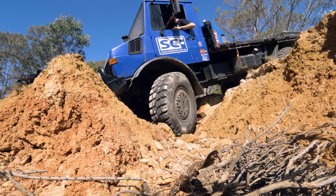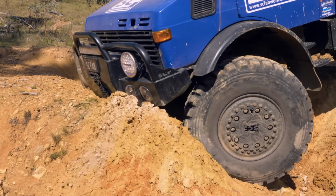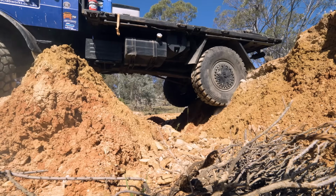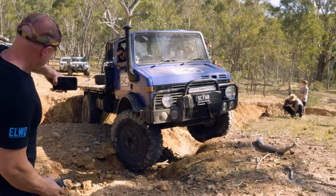I thought the Unimog is not going to be the cover. With the guidance of Simon, telling us to go right hand down on the steering wheel just to give it that little bit of a bump up, we were able to get up and over that. It was just amazing watching it just go down and then climb up before the rear had even touched the back of those ruts. The skill and power of the Unimog, I was so impressed.